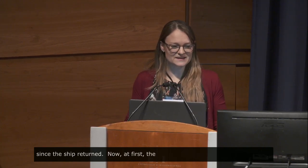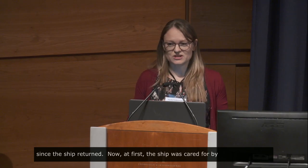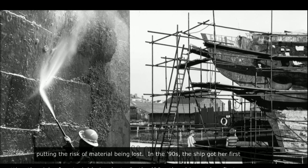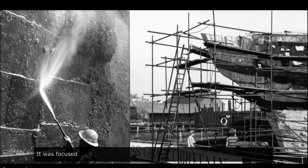Now, at first, the ship was cared for by traditional engineers using traditional ship maintenance methods, but this was wildly inappropriate. And the combination of Bristol's humid climate and the amount of salt that had become embedded in the iron meant that aggressive corrosion was putting material at risk of being completely lost. So in the 1990s, the ship got her first curator, who led the design of a world-first conservation system, which was focused on preserving the original material.